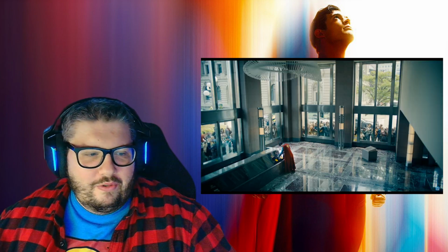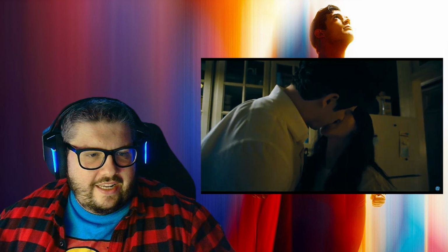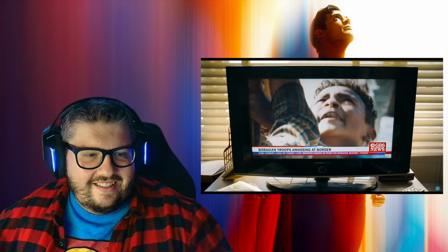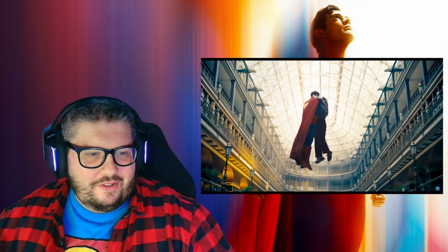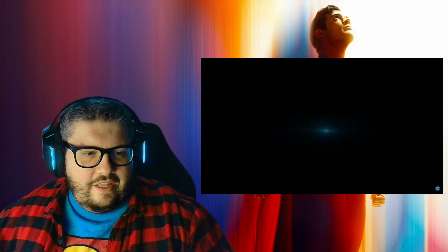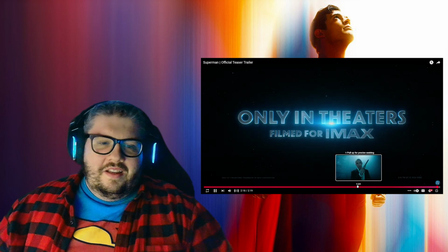Oh my god, this looks so good. Stag Industries? Hawkman, Hawkgirl, and Green Lantern. Holy shit. This is terrific, looks so good. Holy shit. That's where they took that first photo we saw where he's putting on his boots. Holy shit, that was good. What the fuck? That was such a good trailer.